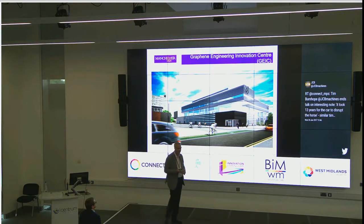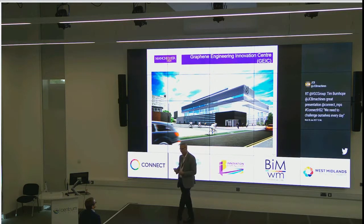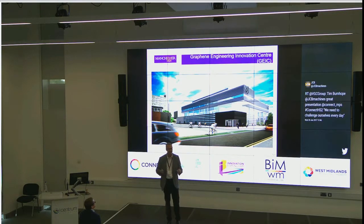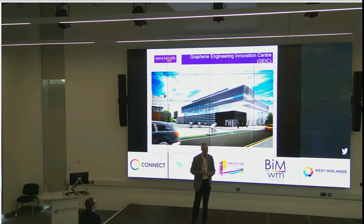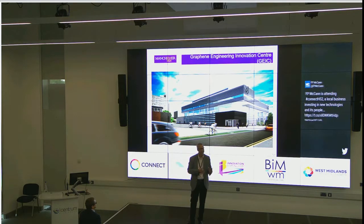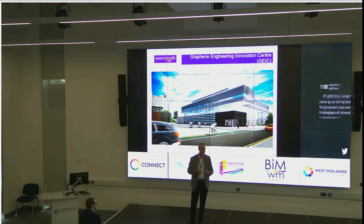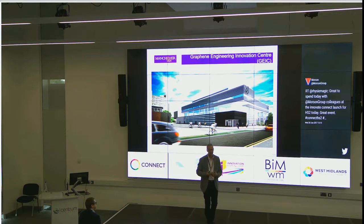Beyond the NGI, we have a second building called the Graphene Engineering Innovation Centre. It's fondly called the GEIC in the centre of Manchester. It's a bit like the catapults, if people are familiar with the catapults. Whilst the NGI is still a research institute, the GEIC, which will be opening next year, is very much around working with small businesses through to large businesses to de-risk and to accelerate the scale-up of graphene products and applications. So I call it a make or break facility.